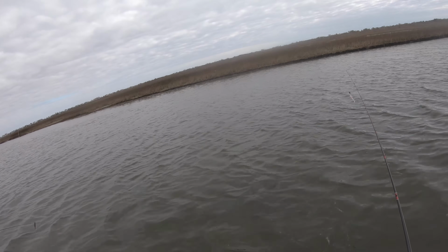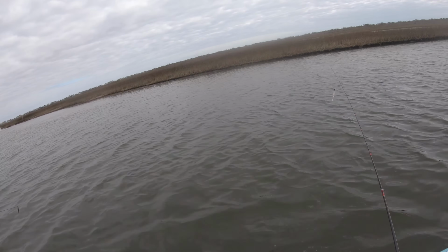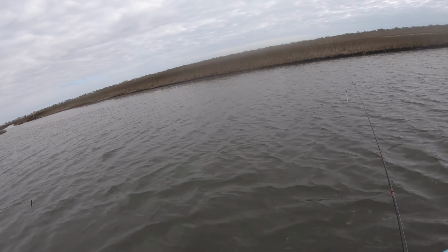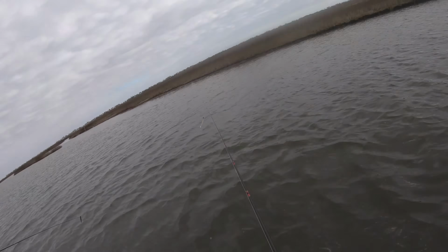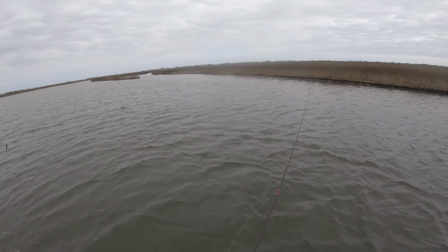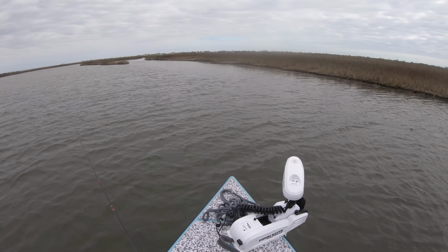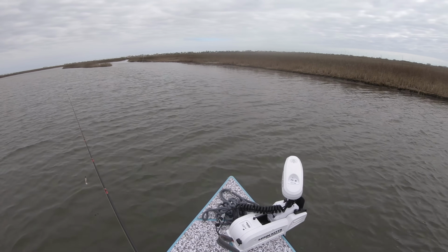Oh man, that is the first fish that we've seen. Good eye. Looks like a speckled trout, huh? Yeah. Try and catch it. See how big he is. Got it? Oh, son, that is a massive speckled trout.